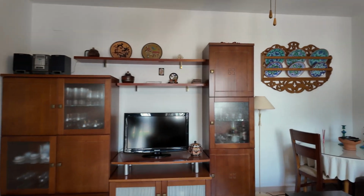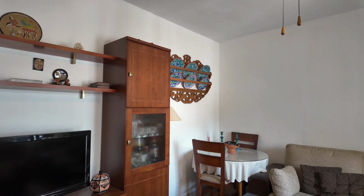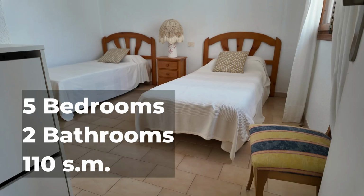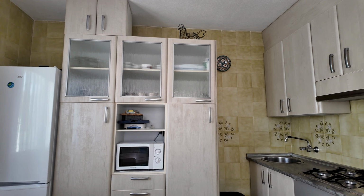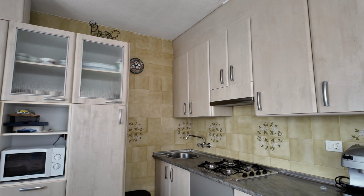In this walking tour, you will see a spacious and cozy house for sale in the Nueva Torrevieja neighborhood, just 700 meters from the sea. The house includes 5 bedrooms, 2 bathrooms, and 110 square meters of living space. The spacious kitchen is perfect for preparing meals and family dinners.